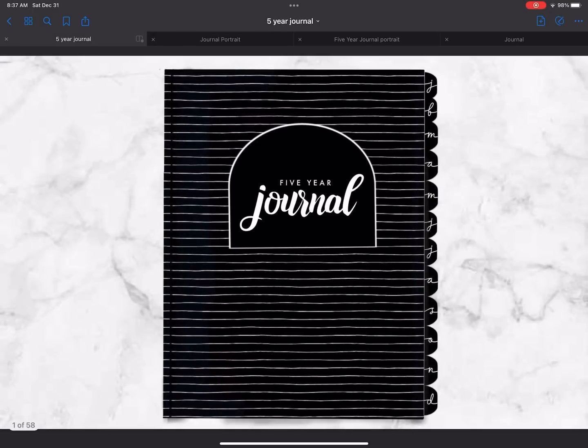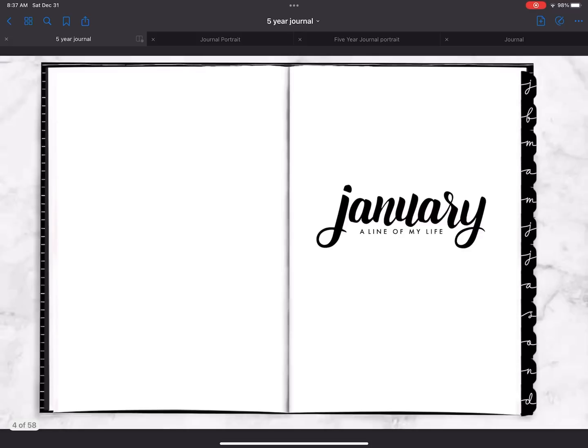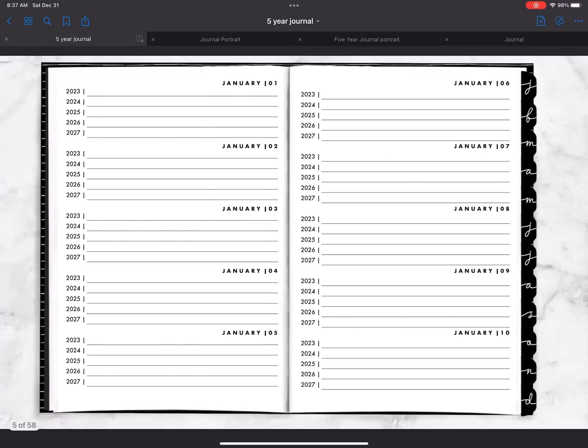So you're going to click on any of these tabs. It's going to open you a main page that says January, and you can add like in stacks over here to the left or around it and decorate these pages, or you can just leave them blank. But you'll basically click on a tab and it'll take you to the overview page of January and then just slide over to access all of your days.